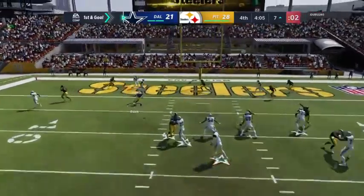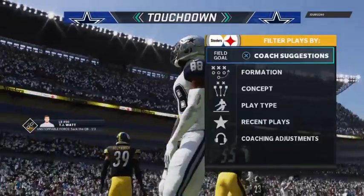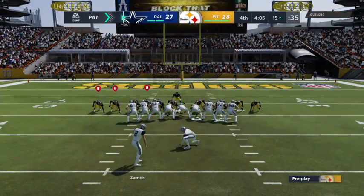Prescott from the gun, and this is caught for a Cowboy touchdown. Dak Prescott with a connection to CeeDee Lamb. And the Cowboys are an extra point away from tying the football game.